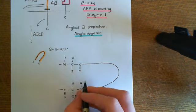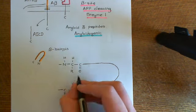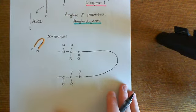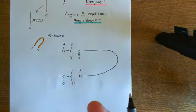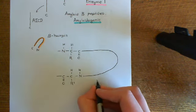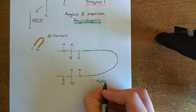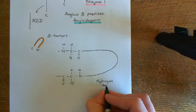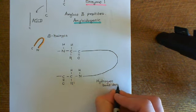So how is the amino group of this amino acid here going to interact with the carboxylic acid group here? Well, it's by hydrogen bonds. So what are the two things that you need to form a hydrogen bond? Well, firstly, you need a hydrogen bond donor. So this hydrogen coming off the nitrogen is going to be a hydrogen bond donor. So let me explain what that means.